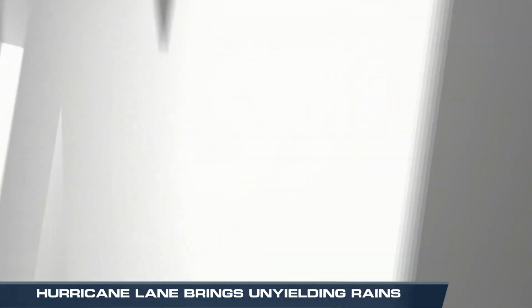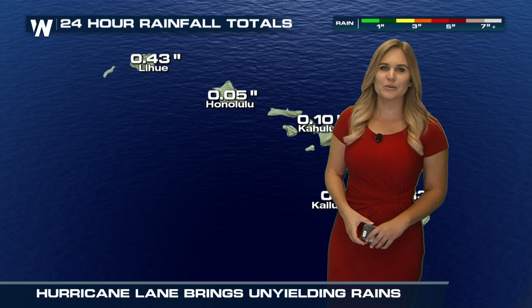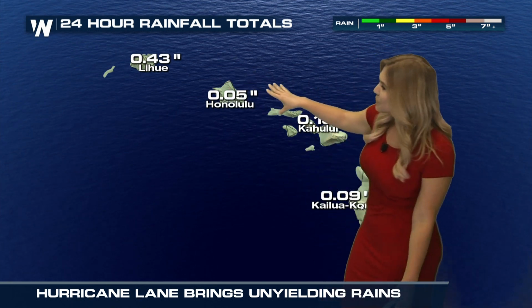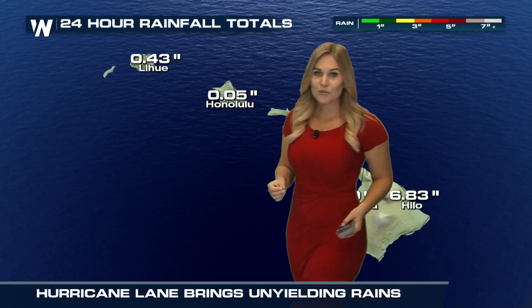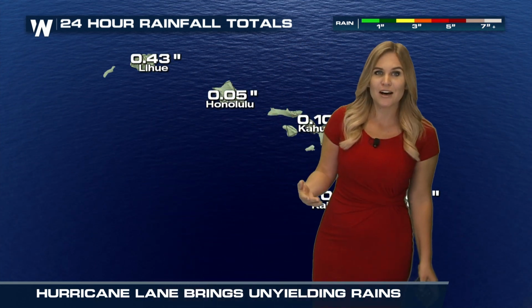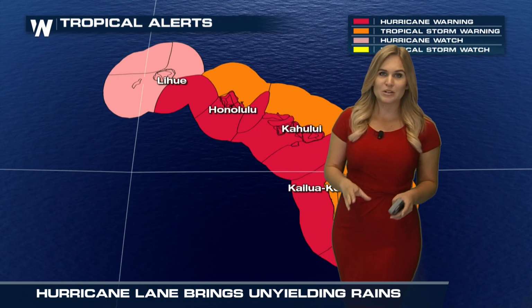So let's get you the latest on Lane. What we're tracking here this morning, currently a Category 3 hurricane, winds at 120 miles per hour, and that northward track pretty slow at about 8 miles per hour. Here's a look at some of our 24-hour rain totals. Now you can see for some of these northern islands, not a lot, but over the Big Island, you can see Hilo has picked up, at least at that reporting site, over 6 inches, almost 7 inches of rain, and other parts of the Big Island reporting totals close to or upwards of 2 feet. So there have been some heavy downpours, and those are expected to continue.